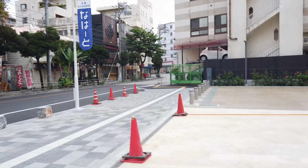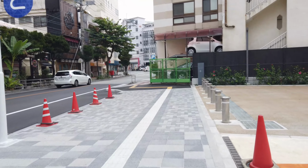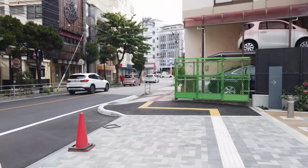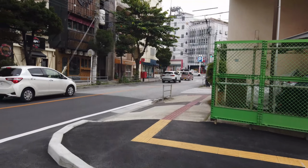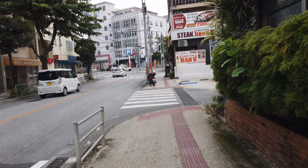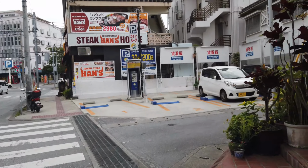Alright, so I think if we walk around the back here we'd get to where the old Nagamine Dojo used to be. Might have been one of the reasons they turned it into a car park. Maybe. It would be quite a smart thing to do, wouldn't it? So let's walk around down this little street here.